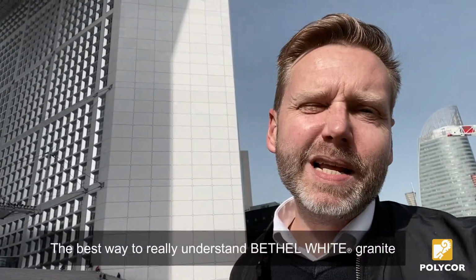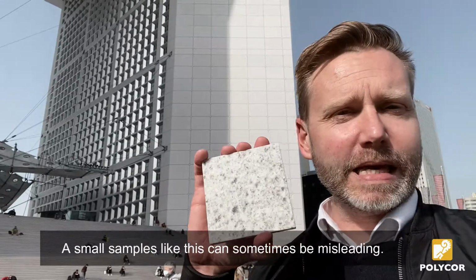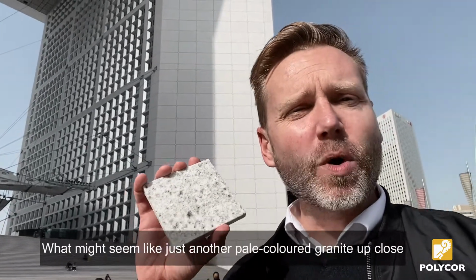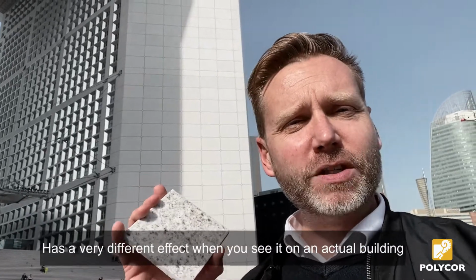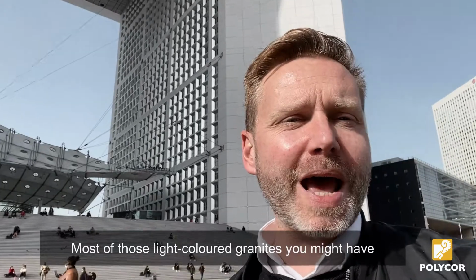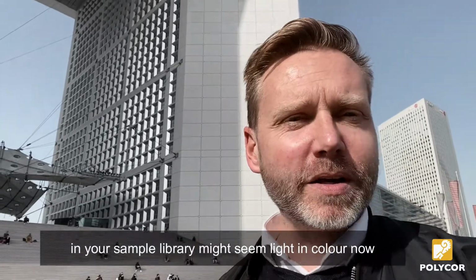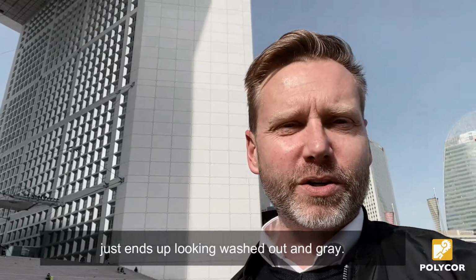The best way to really understand Bethel White granite is to see it in action. A small sample like this can sometimes be misleading. What might seem like just another pale-colored granite up close has a very different effect when you see it on the actual building. Most of those light-colored granites you might have in your sample library might seem light in color now, but once you put them on a building, the stone just ends up looking washed out and gray.